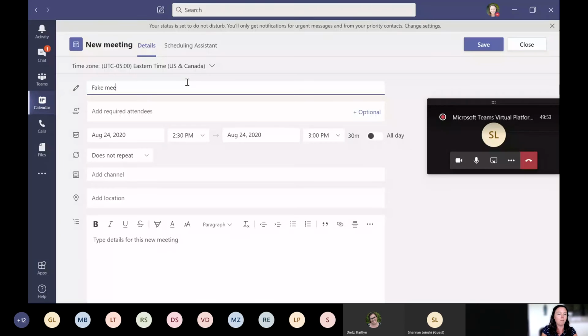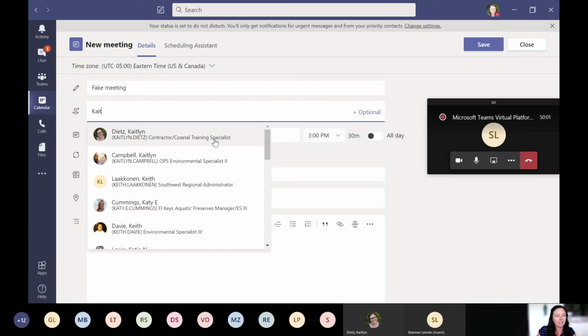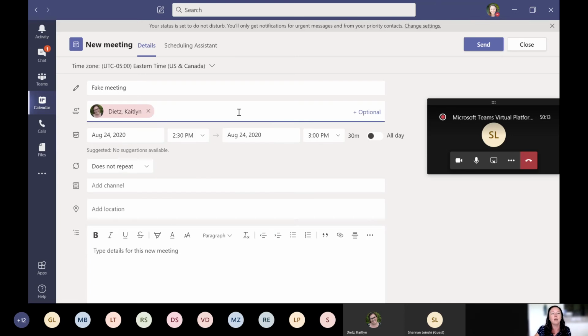And I'm going to make a fake meeting. That would be the title, just to show you a little bit more of the functionality. I'm going to add Caitlin, and you'll see that a whole list of names pop up. These are all people from within my state agency, so they're all in my network, so I can pull them up really easily. But I can just type in any email address that I want to add, and it will invite outside partners as well.